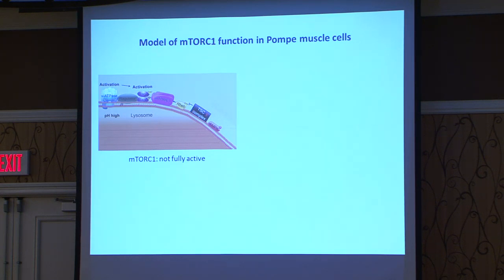So we think that the enlargement of the lysosomes, and the lysosomes are filled with glycogen, and our previous experiment showed that they have increased pH. These lysosomes no longer maintain their normal acidic pH. This results in the activation of vacuolar ATPase, which pumps the protons into the lysosome. Essentially, the vacuolar ATPase is in overdrive. When this vacuolar ATPase is in overdrive, it results in an activation of Rab GTPases. This in turn results in the recruitment of mTOR to the lysosome, but on the lysosomes, it's not fully active because this part of the equation is also affected because of the activation of TSC followed by inhibition of Rab.